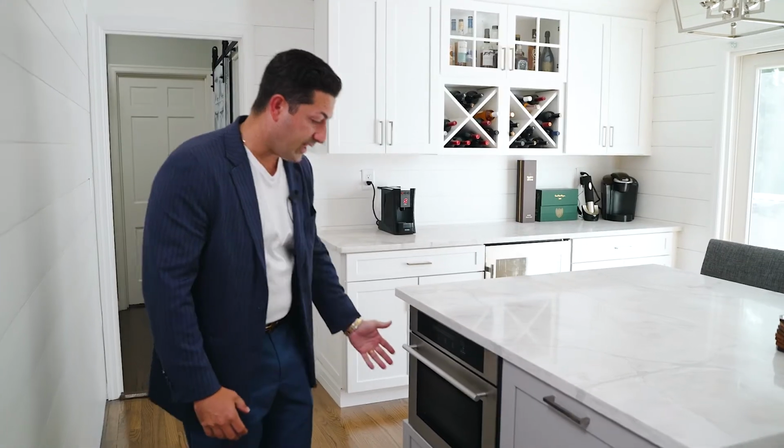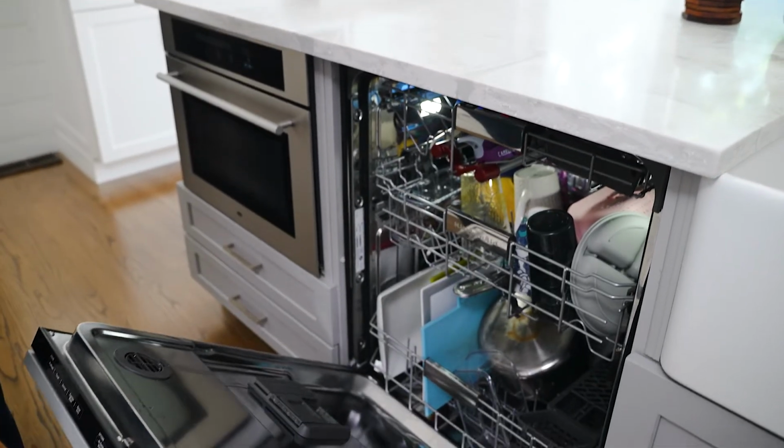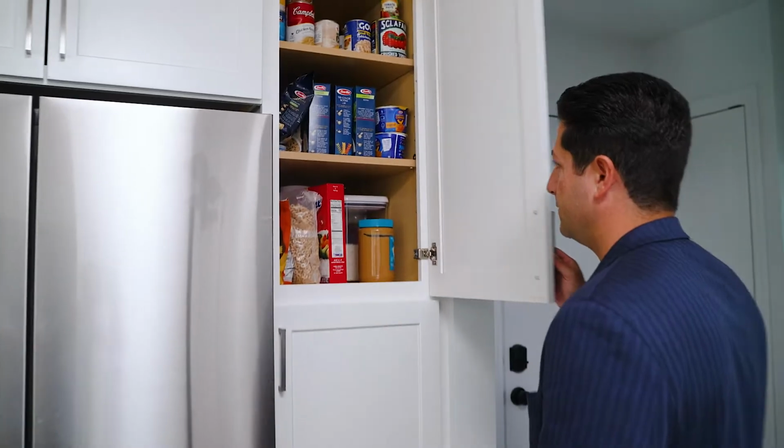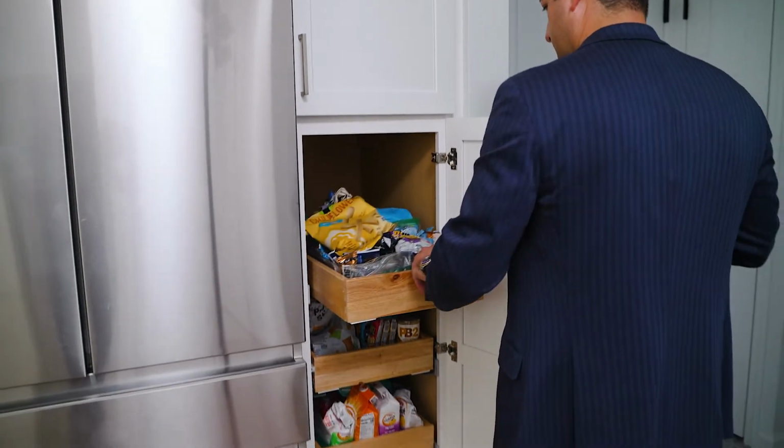You could always add additional cabinets underneath, which is great. The dishwasher can hide in the island also, so you're really utilizing everything in the kitchen and all the space. Having different cabinets for different utilities, so having all your spices kind of hidden, great feature to have, and having obviously a big pantry where you can store everything in the cabinets in a more efficient way. Again, really maximize the space.